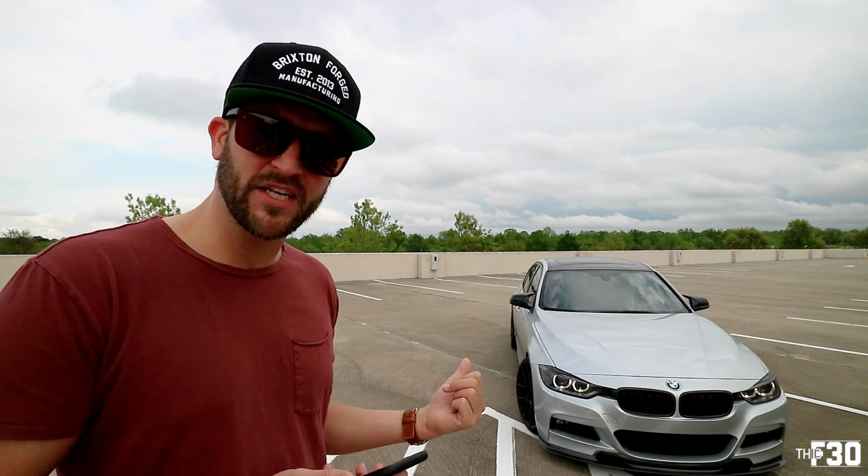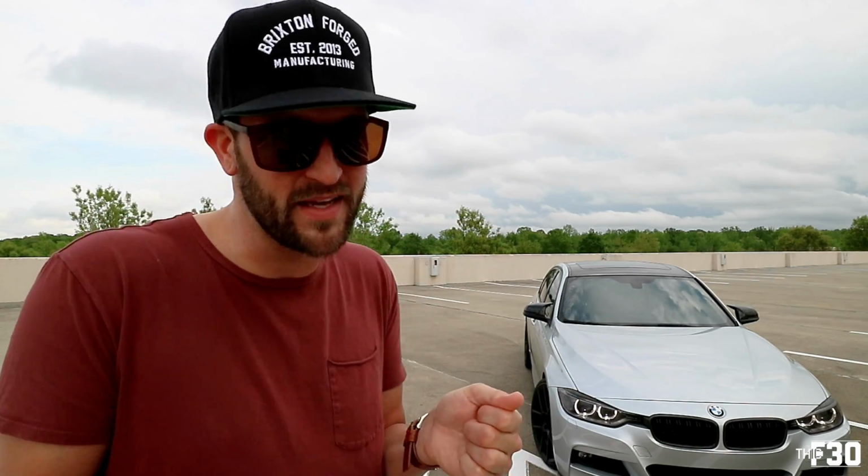But right now I'm just on H&R Super Sport springs with stock shocks, and it's boaty. It floats a lot, and I'm not used to that in lowered cars. I expect it to just plant itself on the ground and really take corners a lot better. So that is something that I'm going to be upgrading.